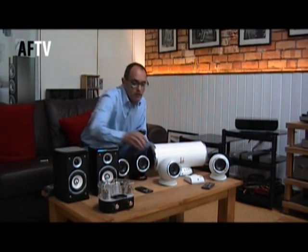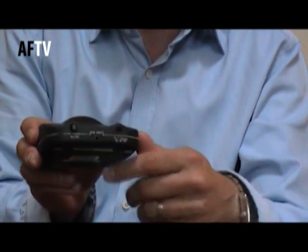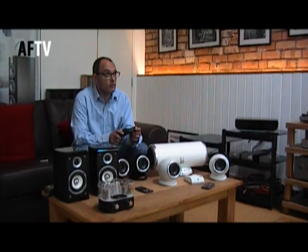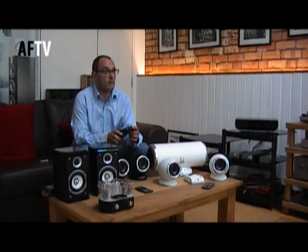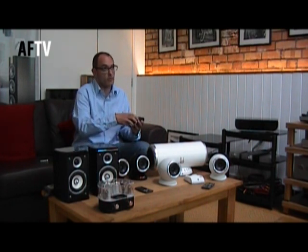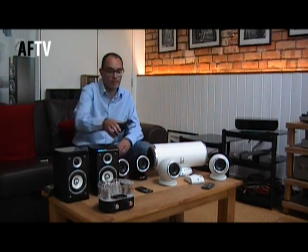In addition to working with the iPod and the iPhone using the 30-pin connector here, it's also got an auxiliary input on the back. So if you've got a different type of music-enabled mobile phone, there are plenty of them out there, or if you've got a mini disc player, if people still use those, or any other audio device, you can just take the lead out of the 3.5mm output on that device and put it into the back here, and it will transmit the music wirelessly from the dock to wherever the speaker system is.